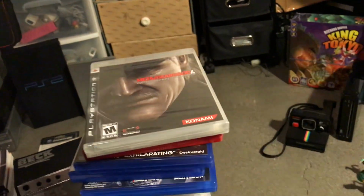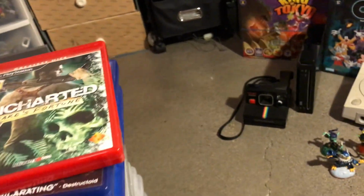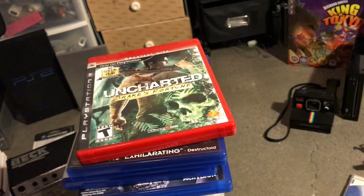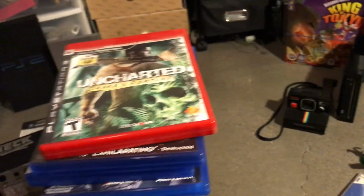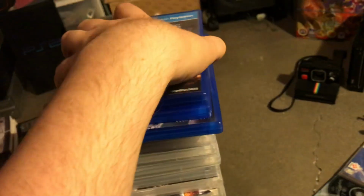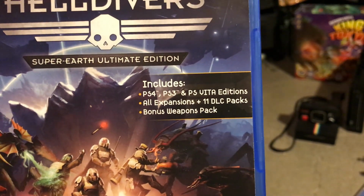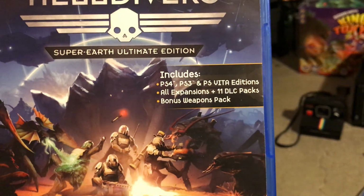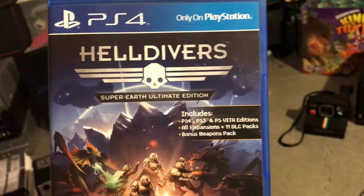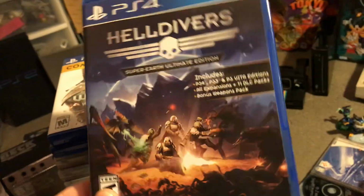So we got Uncharted 3. We got a sealed copy of Metal Gear Solid 4. So that's where a lot of the money is going to come back, is on these sealed games, because there's more than one. We got Uncharted, Helldivers. So this has PS4, PS3, and Vita edition. All the expansions and DLC pack. I have Helldivers digital, but I think I have to hold on to this because I don't have the DLC.